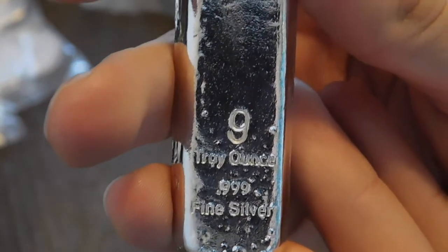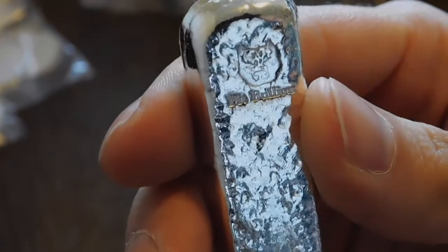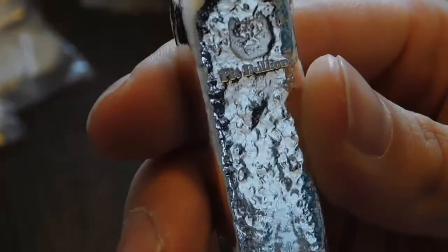But this was made by Pit Bullion. It's a 9-ounce bar. Here we have 9 troy ounces, 3.9 fine silver. Up here we got the Pit Bullion stamp. Absolutely love it. And then on the side here, we have the serial number 5, which is really cool.